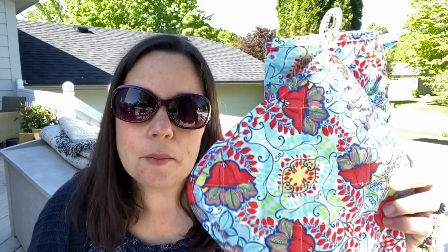I don't hang them up really. There's not a lot of space in my kitchen for that, but I like them to look cheerful when I take them out of the drawer, and it's really nice and heavy. It's better than the Dollar Tree ones, and it was only $2.99 for the set. All right, so that's all that I have for you today.